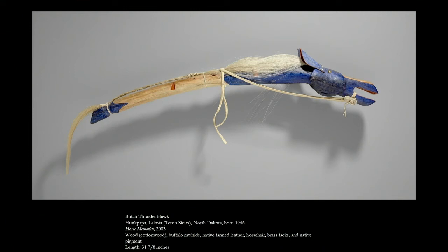I can't read it in the dark. Well, it's basically what it is, it represents blood flowing from a wound. So this horse was shot multiple times, seven or eight times. And on the original carving, I think a number of those wounds are designated with carving and then painting.